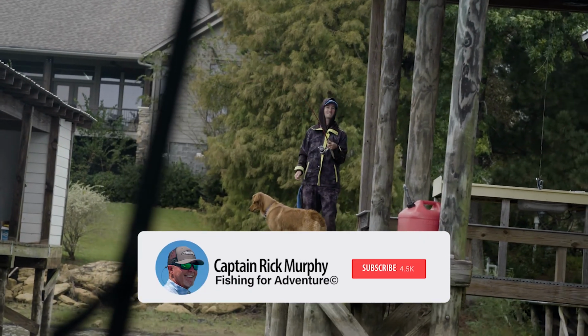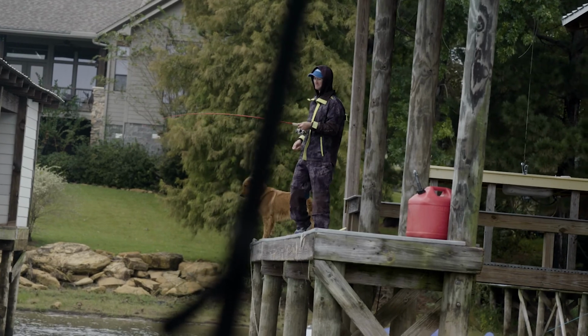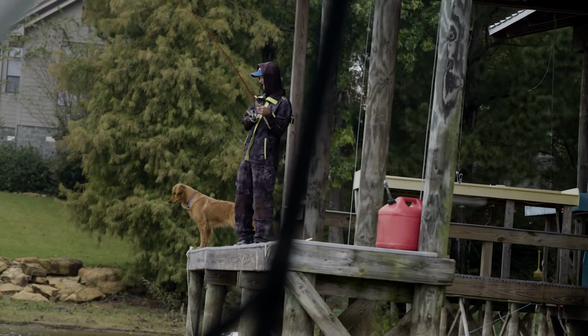Oh my God, it's a huge drum. What is it? It's a huge drum. Drum? Yeah. A freshwater drum? Yeah, like a giant one.